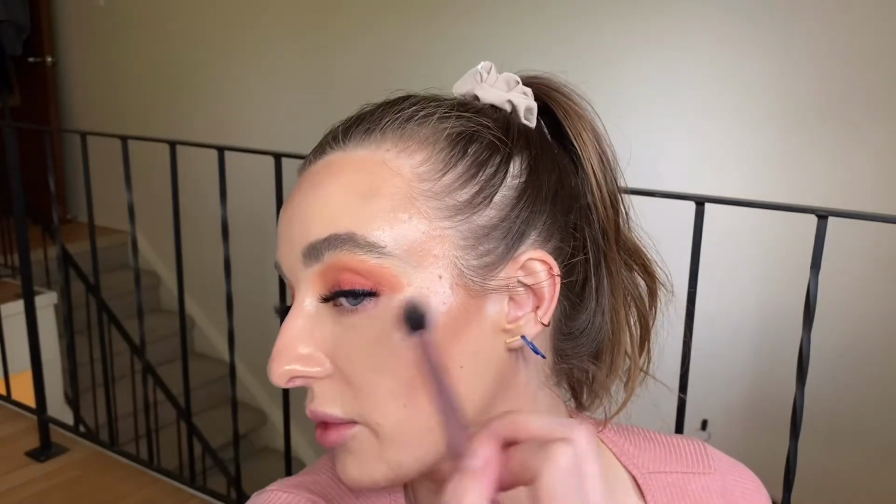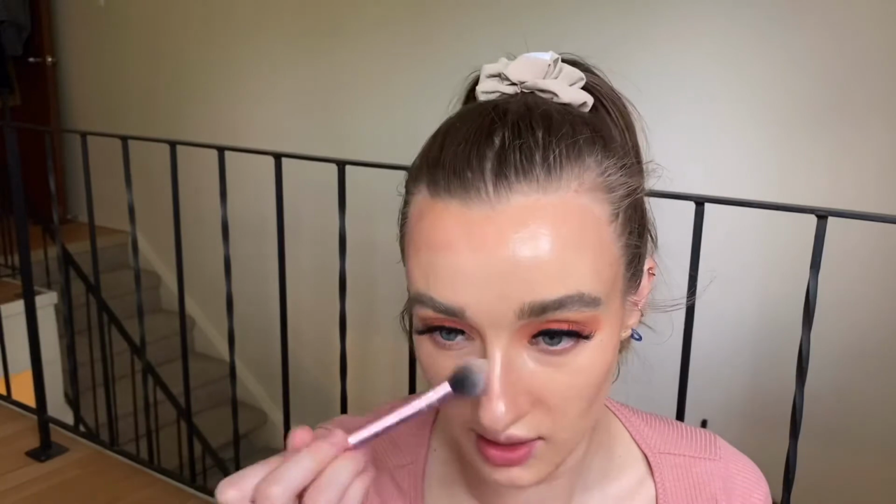So this is what the bronzer looks like once it is blended out on my skin. It looks amazing. I am in love with this product a lot. I'm very happy with it. This is a win for sure.